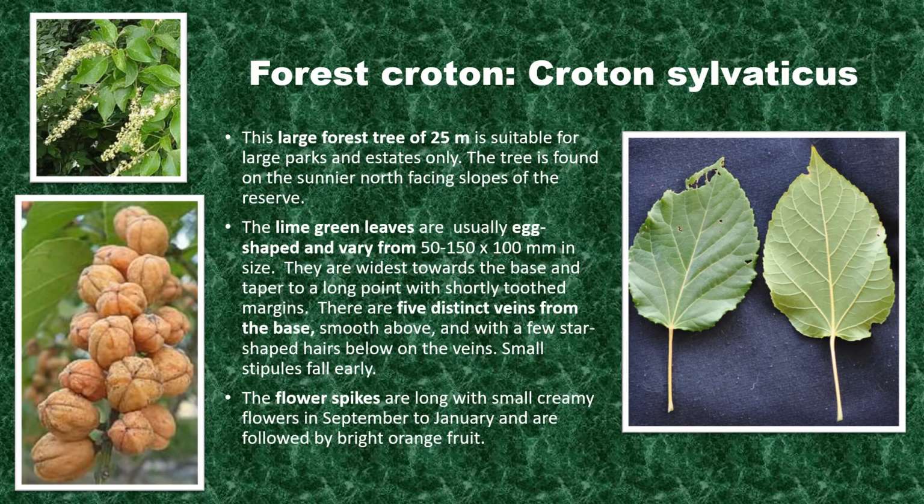It has beautiful lime green leaves. You see the slide on the right. They're usually egg-shaped, varying from 50 to 150 millimeters long and 100 millimeters wide. They look at first glance like a mulberry. They are widest towards the base. As you can see, they taper or narrow down to a long point. They also have sharply toothed margins.